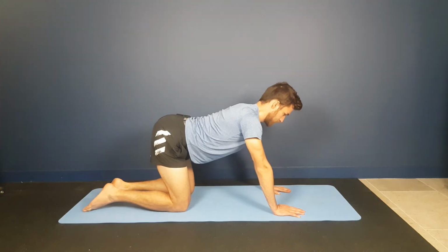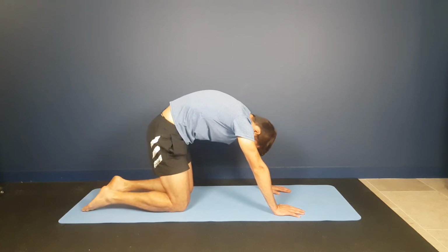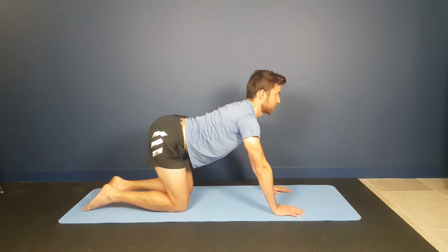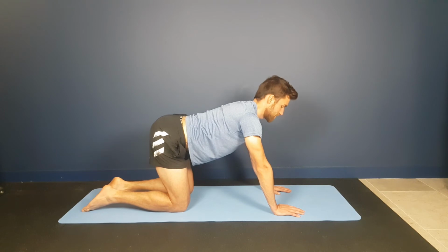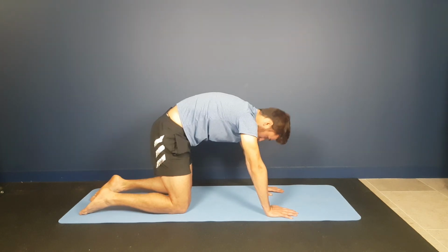So coming into an arched low back here. We would call this the cat. And then the other way, doming the back as much as you can. And just trying to do 5 seconds of each. So really just increasing the movement of your spine. And this is a really, really powerful way to help improve the motion in your back. And just nice and slowly.